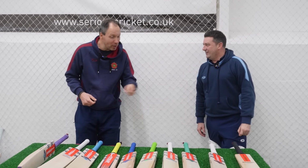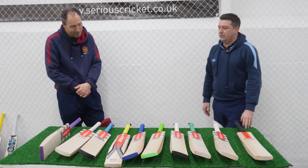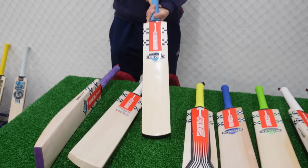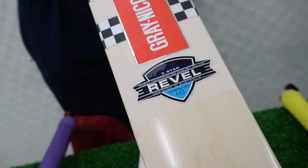So, we're going to make a choice. Well, on that bright note, which bat would you choose for your potential birthday coming up later this year? I'd actually go this one. Right. I'd go the Revel. I did enjoy that. I did like the balance all the way up and down, and it suited my game.